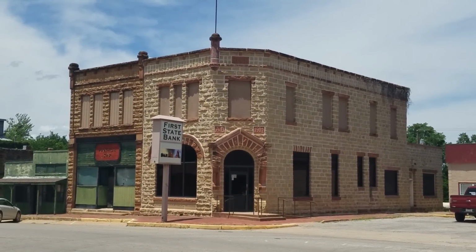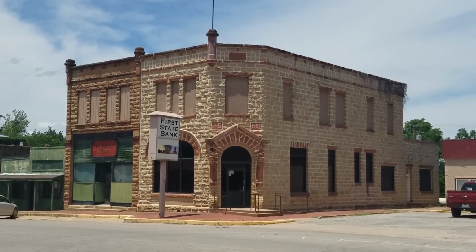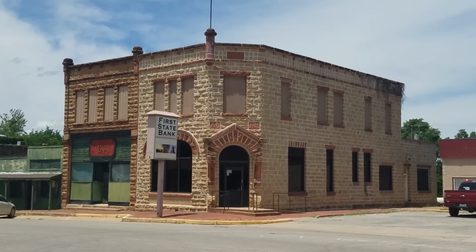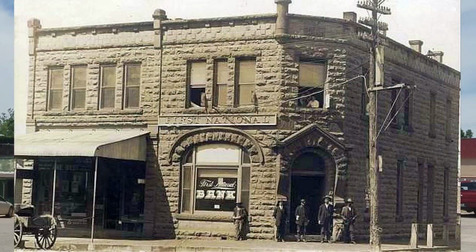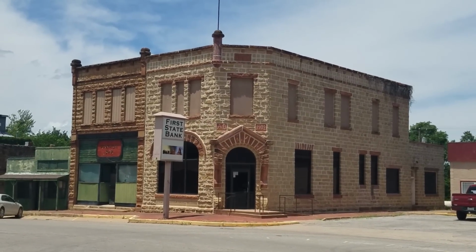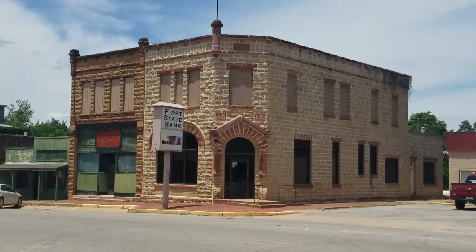This First State Bank is no longer in service, but it is where they hold the town hall meetings. City council meets and they discuss the future plans of the city. It's pretty neat to see how it was and then how it is now. It's been kept up pretty nice both on the inside and the outside. You'll notice that the date on it says 1902.